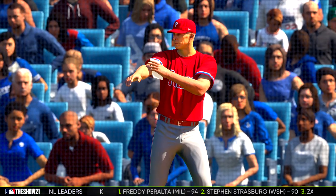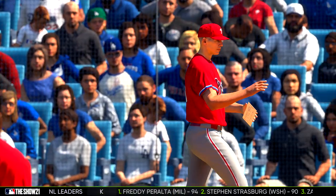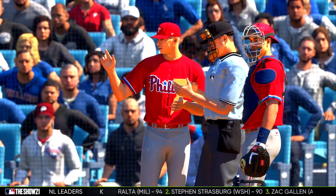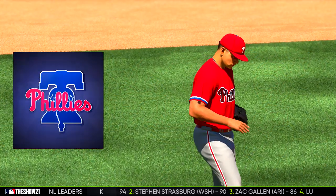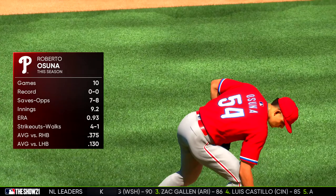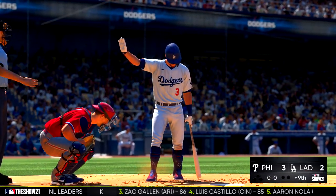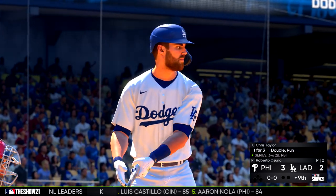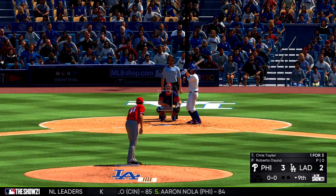And Joe Girardi's going to get up off the dugout bench and confer at home plate, so we'll likely see a double switch here. Roberto Osuna comes on looking for a save here in the bottom of the ninth inning. Digging in will be Chris Taylor. He'll start things out against Roberto Osuna, who for his part goes for the save in this one.